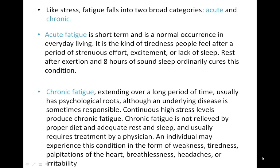Chronic fatigue, extending over a period of time, usually has psychological roots, although an underlying disease is sometimes responsible. Continuous high stress levels produce chronic fatigue. Chronic fatigue is not relieved by proper diet and adequate rest and sleep, and usually requires treatment by a physician. An individual may experience this condition in the form of weakness, tiredness, palpitations of the heart, breathlessness, headaches, or irritability.